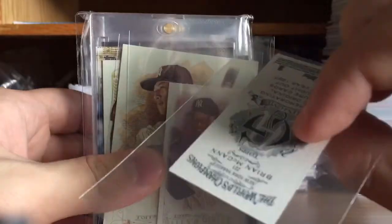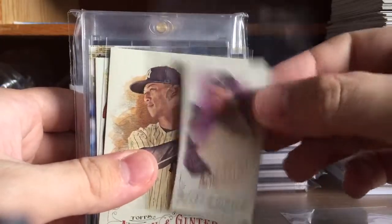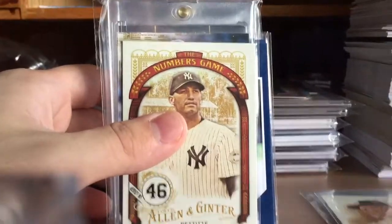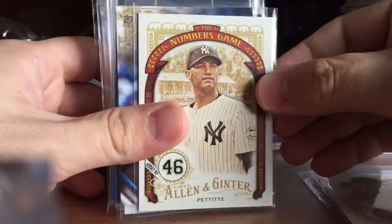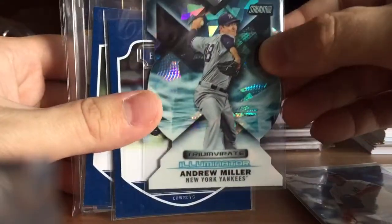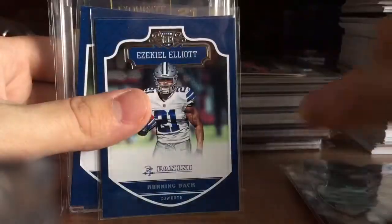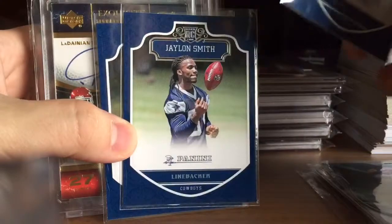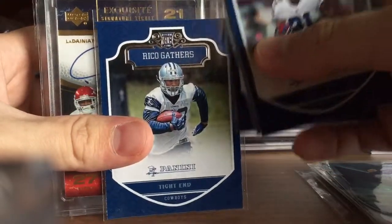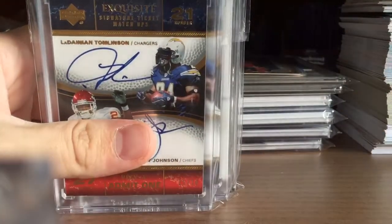This was just in there. McCann, the new Ginterback Clemens Mini, Ref Schneider Shore Print Mini. Let's see if we can get this down a little bit. There you go. Andy Pettit, retired numbers, Nova to 2016. The Miller from Cracked Ice from Stadium Club. Didn't have that one. Elliott rookie, Jalen Smith from the new Panini, Darius Jackson, and Rico Gathers. Did not have any of those, so it was pretty cool.